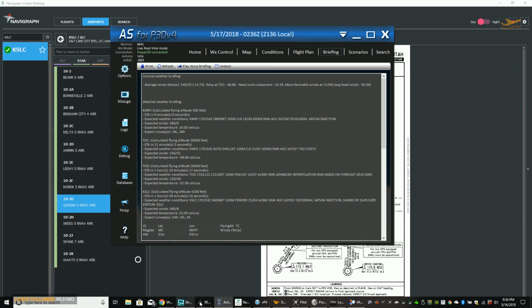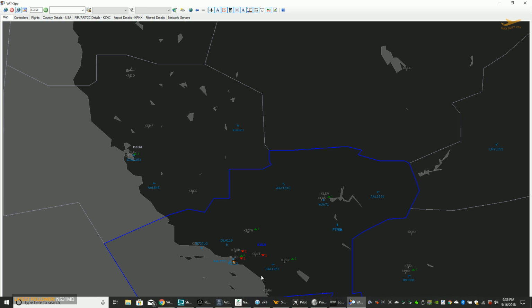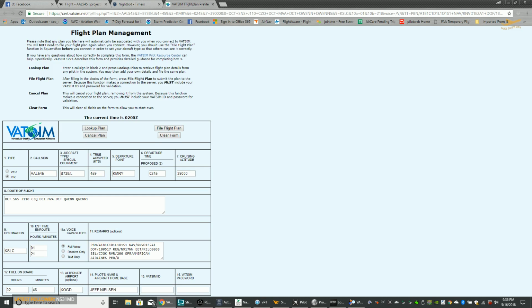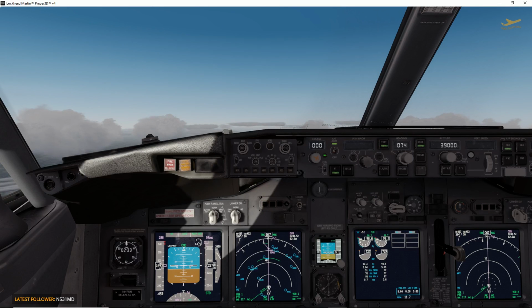So Navigraph Charts, Active Sky, REX. I'm streaming at the same time. PFPX, VatSpy, SimStall, VATSIM. The whole ball of wax. So that's just off the laptop I'm running now, and I'm getting not really much weather. It's 15, 17 frames per second with all that crap running. So it definitely helps. At least I can fly again.